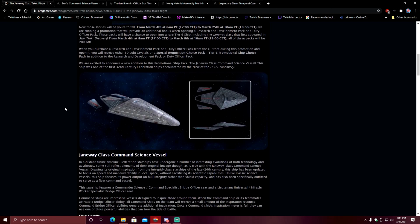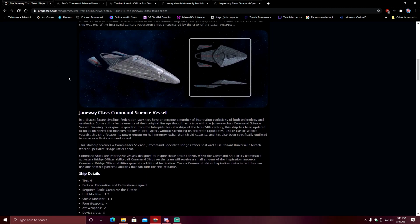So, here's the picture of the ship right here. The Janeway class Command Science Vessel. In a distant future timeline, Federation starships have undergone a number of interesting evolutions of both technology and aesthetics. Some still reflect elements of their original lineage, though, as is true with the Janeway-class Command Science Vessel. Drawing its original inspiration from the Intrepid-class starships of the late 24th century, this ship has been updated to focus on speed and maneuverability in local space without sacrificing its scientific capabilities.